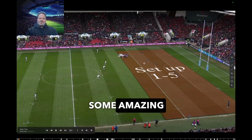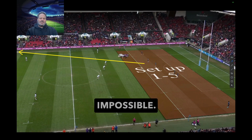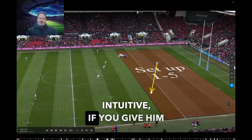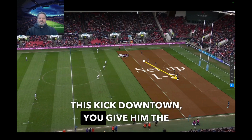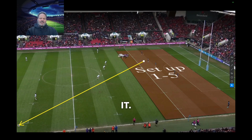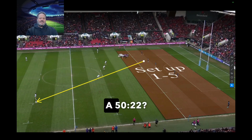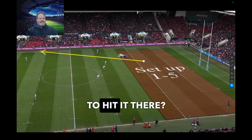Now, I know there's some amazing strikes of the ball, but to actually hit this over his head and kick a 50-22 is going to be virtually impossible. If you give him the space to run, because this is counterintuitive, if you give him the space because you want to cover this kick downtown, you give him the space to run and actually hit it. So, what is better? Is it better to sit back and anticipate a 50-22? But in this case, in this exit zone, is it really on to hit it there?